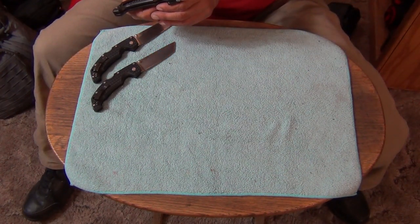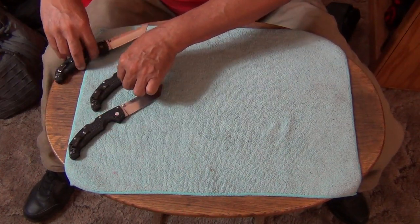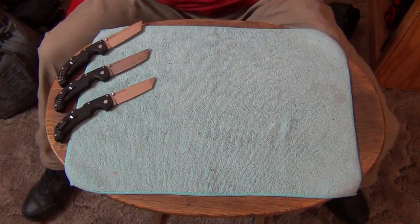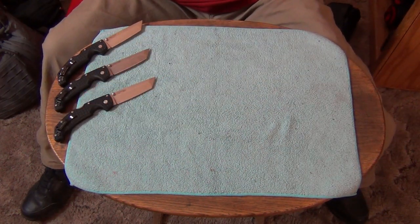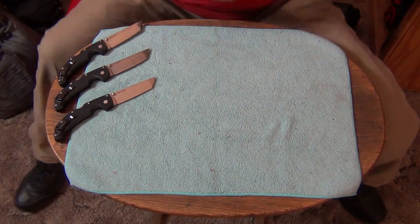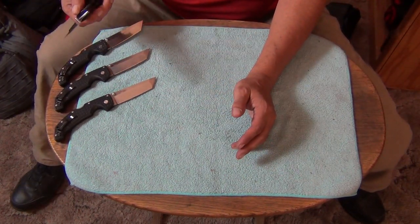This one right here is a CTS-BD1, when the CTS-BD1s came out. This one right here is Oz 8, CTS-BD1. As y'all know, the Tanto blades are my favorite, so I always got more Tanto blades than anything else, because the Tanto blade ones are the ones I actually carry. The other blades are the ones I'll just collect.